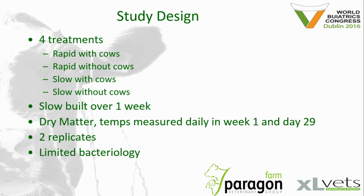So we split this study into 4 treatment groups. We had rapid fill, which was basically just filling the cubicle up immediately with one big heap of RMS. Some had cows in straight away, and some had cows left out for a week to let it settle. Then we did another group with slow fill, where we put in maybe 5 or 6 centimetres a day over a period of a week, again with some with cows in and some with cows out.